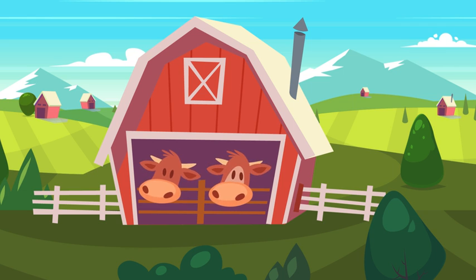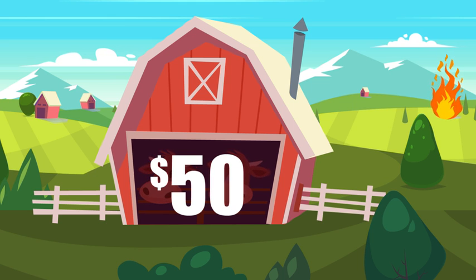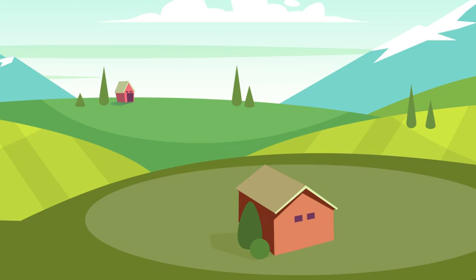We all agree that each family will put $50 into a special fund. If any family has a barn go up in flames, they'll get the $1,000 from that fund to build a new one. But what if two barns burned down in the same year? Well, in that case, every family would have to pay additional money into the insurance fund. Simple, right? Well, today's insurance is only slightly more complex, but there's one huge difference.